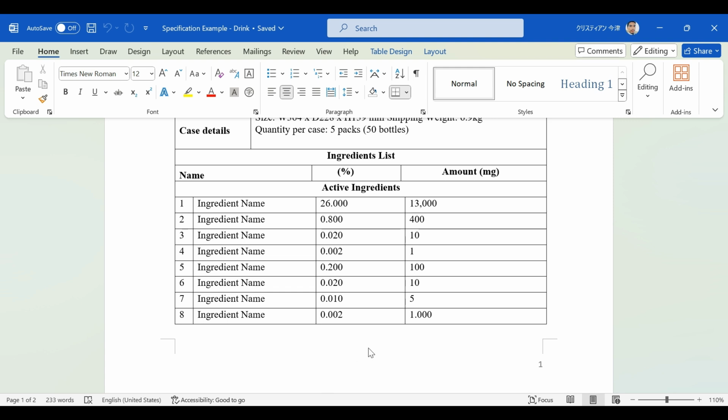Now, there are other examples. For example, this one is a specification for a tablet product. In this case, of course, we mention the product name, where it was made, by whom, etc. The ingredient list, same as in the drink case, will list all the ingredients of the product and the amount per ingredient on a per serving basis. It can be one tablet, it can be five tablets, etc. It depends on the serving of the particular product.